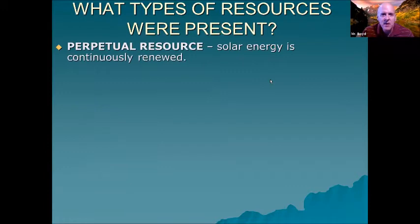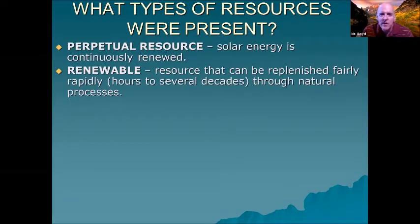And just a real quick introduction to the types of resources. Perpetual resources like solar energy are continuously renewed. Wind, you're not going to run out. You're not going to use it up. Renewable is a resource that can be replenished fairly rapidly, anywhere from hours to decades, in a human lifetime, basically, through natural processes.